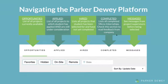A few other nuts and bolts about navigating the platform, in case you weren't aware. They can always check out the projects under opportunities. These are the ones that are currently available. But after they've applied, they can also see the projects they've already applied to. If they're still under consideration, the project will be listed under applied, which helps your students know where they stand. After the company has made their decision, if they've selected your student, the student will receive an email, and that project will shift and now appear under the hired section until the project's completed. If the student was not selected for the project, then it will no longer be listed under the applied section. So that's how they can check where they stand.